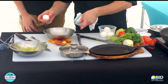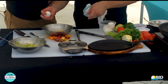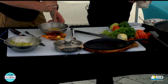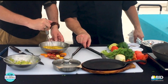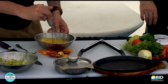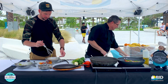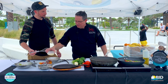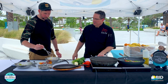Well, there you go. You're going to take that whisk right there on your right. And just break those up and scramble them up real good. I like to add a little bit of cream to my scrambled eggs. Just a dash. Gives it a richer, fuller taste. Lightens it up a little bit.